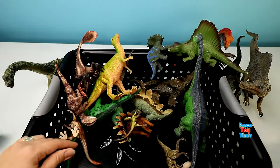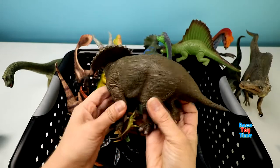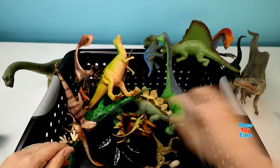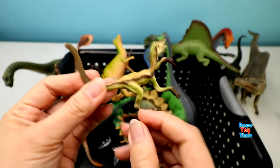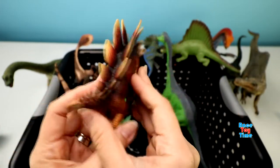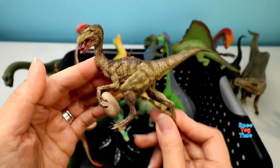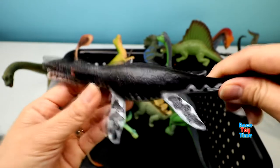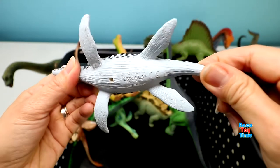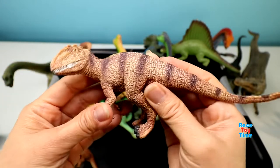Brachiosaurus. Triceratops. Okay, and next we have Compsognathus. Stegosaurus. Oviraptor. And next we have Liplurodon. Allosaurus.